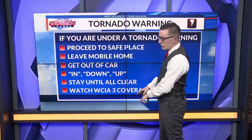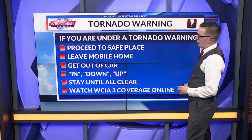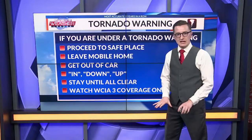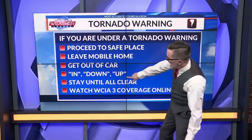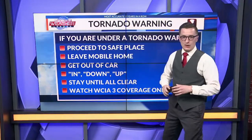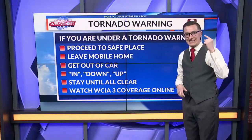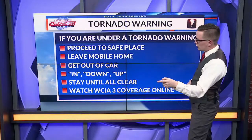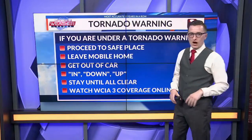Down. A lot of folks in central Illinois are blessed with basements. That's a great place to be for that. If not, a crawl space or just as low as you can get down is the best thing to do here. We want you as close as you can to the ground. And in addition, up. The word up stands for cover up. When it comes to tornadoes, the number one cause of injuries and fatalities is head injuries. Cover your head with a bicycle helmet. Wear hard-soled shoes as well. Should something happen, there's damage, you get out. You don't want to have your feet walking on broken glass.